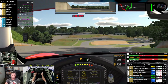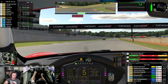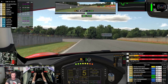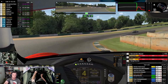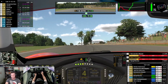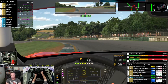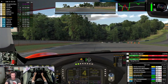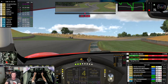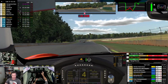That's the new fastest lap for Maria, 125.33. We'll try this one in fourth. A little bit of green.